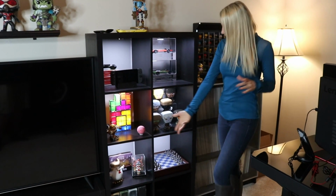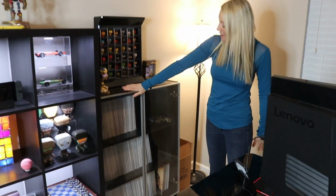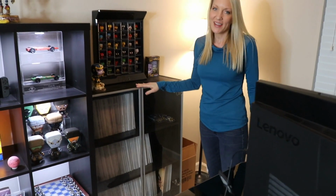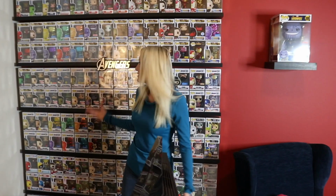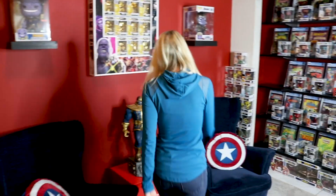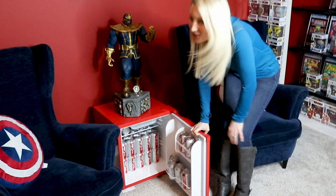Okay, and then we have some more collectible stuff. And right here we have my husband's comic book collection that he's been working on for quite some time. And what we have here is my husband's Funko Pop collection. He really loves Funko Pops. This is some of the collection. Over here is Thanos, and he is guarding the Coke refrigerator. Inside here it's just full of Diet Cokes.